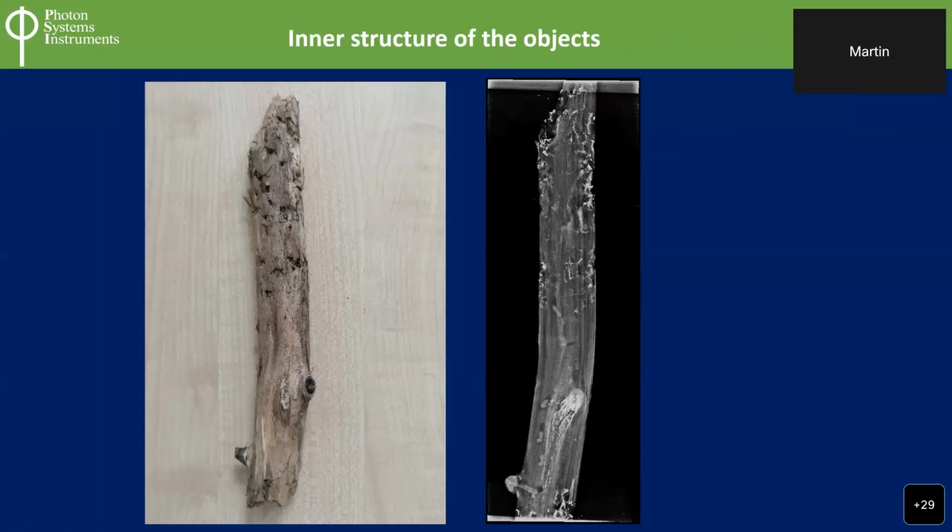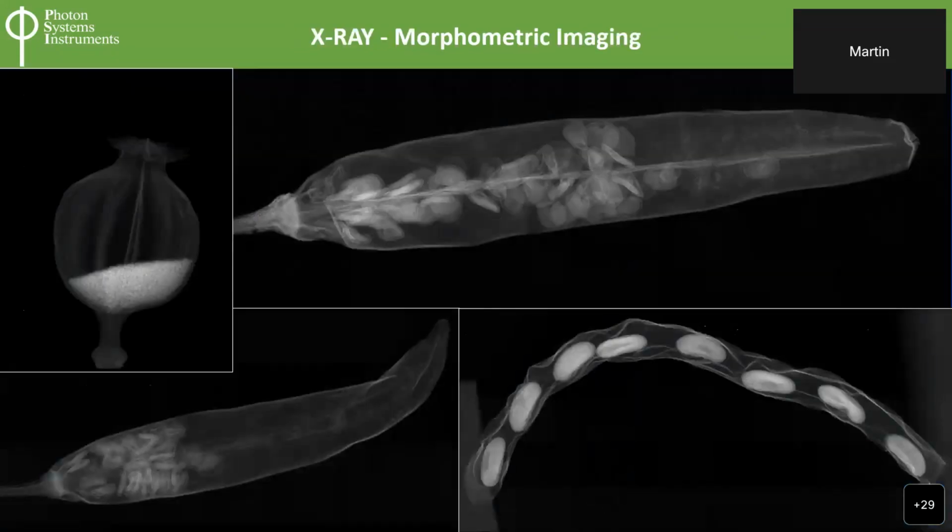We have another project with Oak Ridge National Lab, where we do some research with willows. So it's another type of application. And one more image, where you can easily count the seeds. So yeah, that's one of the applications.